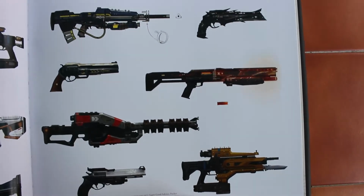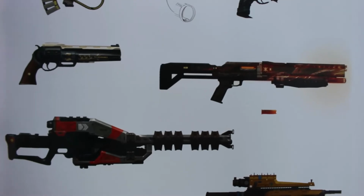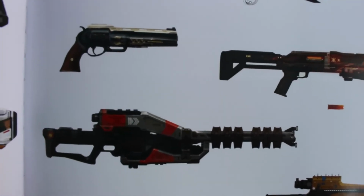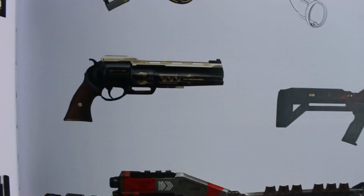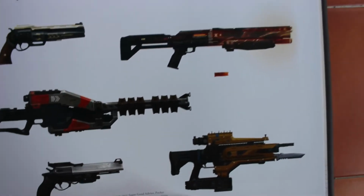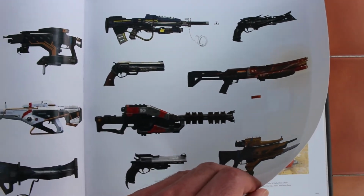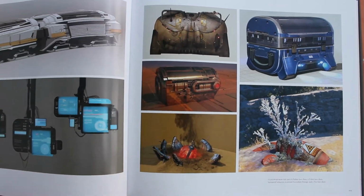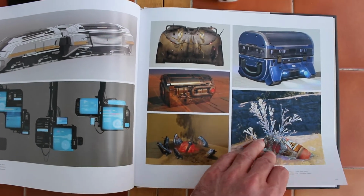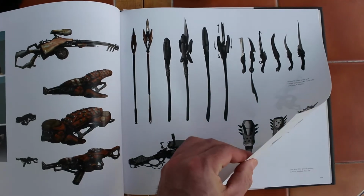The Icebreaker, the Last Word, the Hawk Moon, the Thorn, a beautiful looking weapon, Invective. They're all distinct to use, and that's really what Bungie wanted to do. The Last Word there, I've used that a lot in PvP. But Destiny wanted the guns to really feel different, and they're exotic guns, so they really wanted them to have unique perks, and they've done a fantastic job.